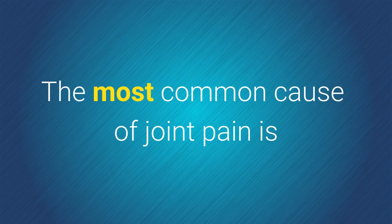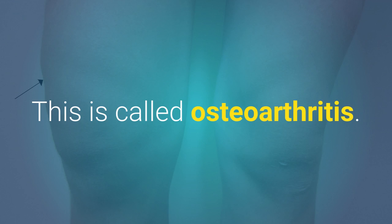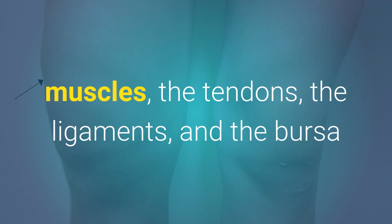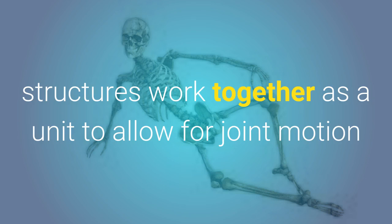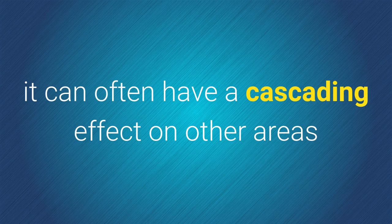The most common cause of joint pain is caused by wearing down of the cartilage. This is called osteoarthritis. Other causes of joint pain can include the muscles, the tendons, the ligaments, and the bursa. These structures are located outside of the joint itself. It's important to realize that all of these structures work together as a unit to allow for joint motion. When a problem occurs in one area, it can often have a cascading effect on other areas.